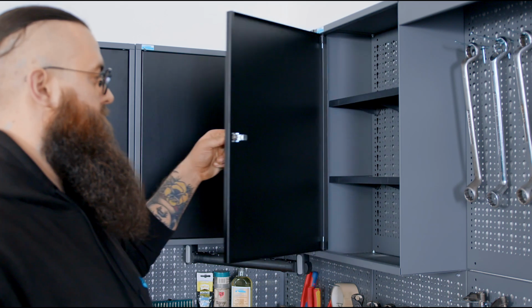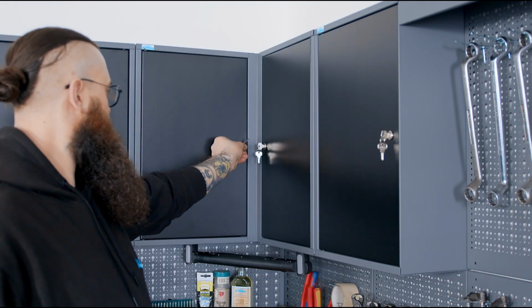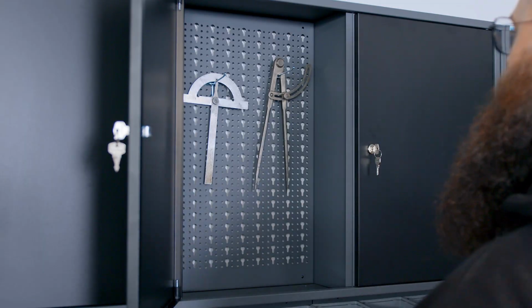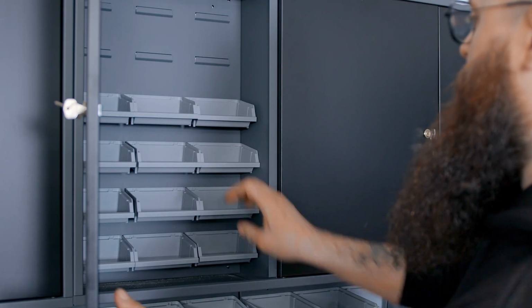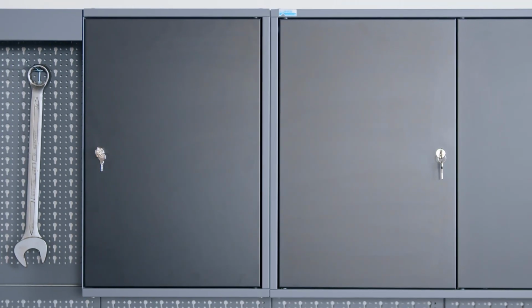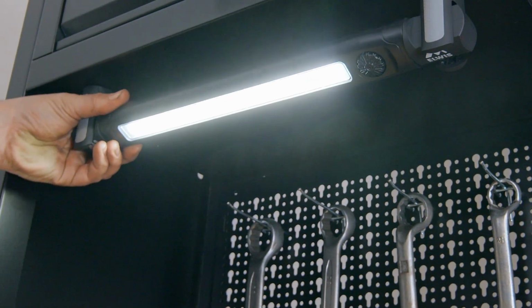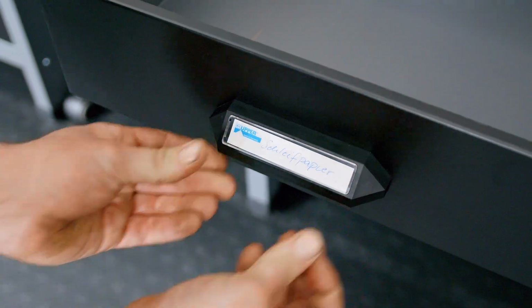This also applies to the wall units, which are available in 6 different widths, with perforated sheet steel back panels, adjustable shelves, or slotted panels. Thanks to new flathead screws, they can be mounted flush against each other. Numerous accessory components offer perfect customization.